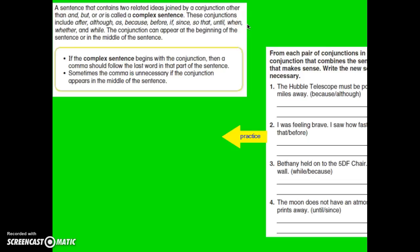Again, up at the top here, you can see that combining two related ideas with a conjunction other than and, but, or is called a complex sentence. So last week with these conjunctions it was a compound, but now we're working on complex. And again we have these examples of some possible transitional conjunctions. As a reminder, if the complex sentence begins with a conjunction, then a comma should follow the last word in that part of the sentence. Sometimes the comma is unnecessary if the conjunction appears in the middle of the sentence. So that's a big difference from our conjunctions we used last week.